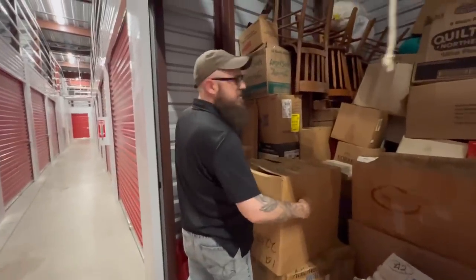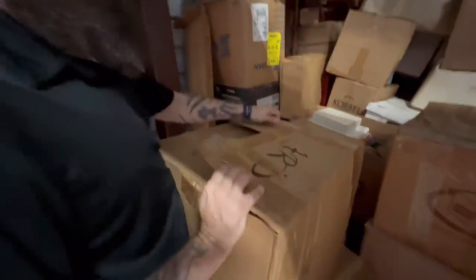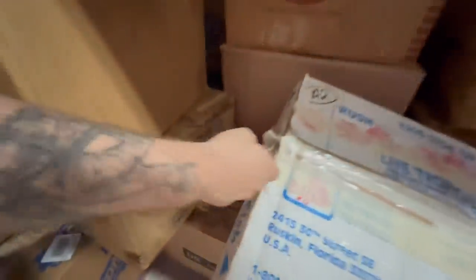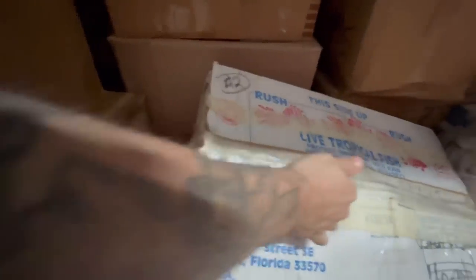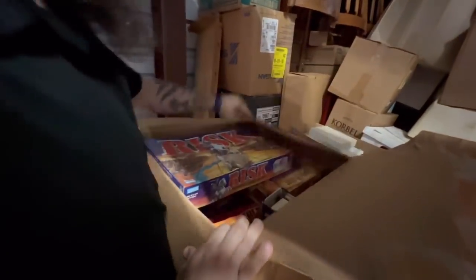So anyway, let's just pop some boxes and see what $10 bought. All right, let's go right here because this says games on top. It says games in two different spots. I'm hoping this isn't new tape, because you can look on some of them, right? It looks like the tape's been on, but then it looks like there's new tape. So you don't know. Okay, look here.